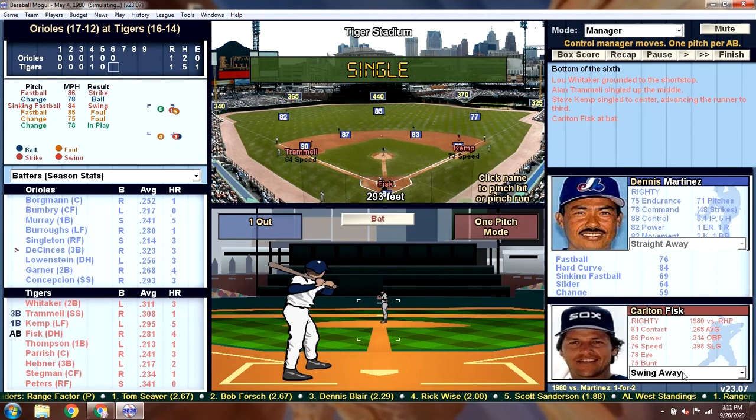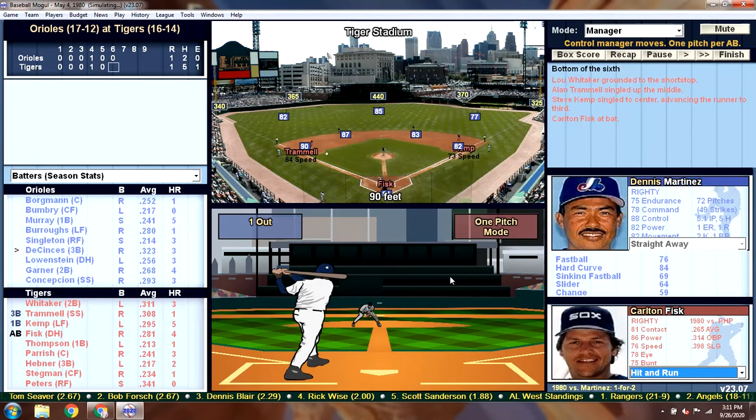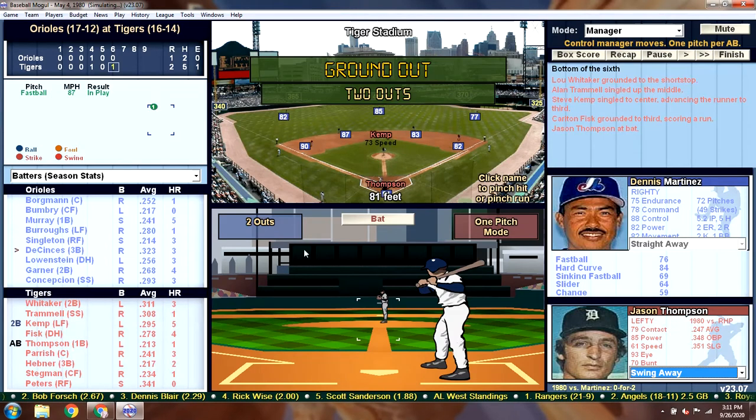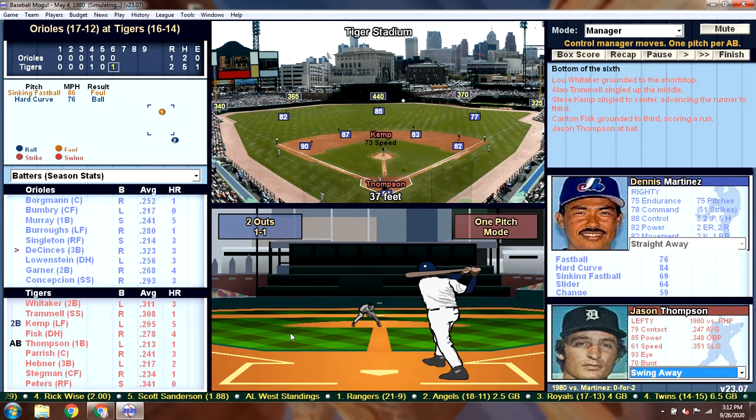And Carlton Fisk up. Let's hit and run. Oh, it's going to be a ground ball to third. Trammell does score on that. Good thing I had him running. So we take the lead. Kemp moves up to second, and JT is up. And Thompson's going to pop up to first.